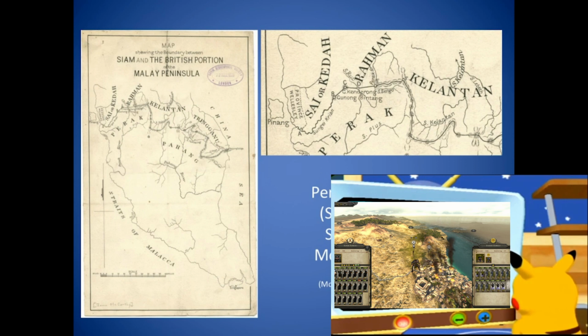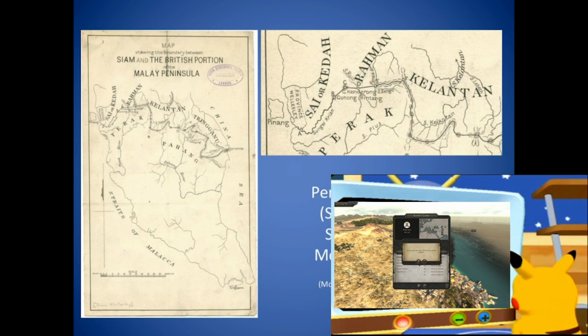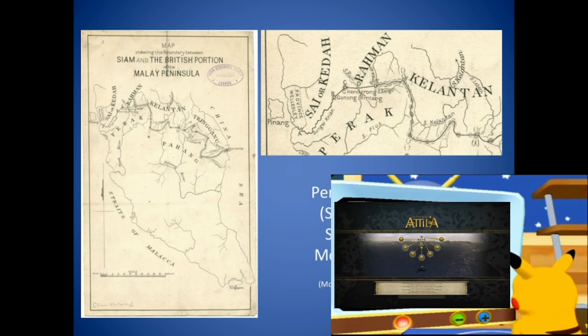McCarthy carried out the survey in difficult jungle terrain and produced a map that showed Perak was claiming about 2,000 square miles of Raman. This is not the map that he finally produced, which is a very large-scale map. I was not able to find that map, and it may not exist any longer, but these are a couple of the sketch maps at the Royal Geographical Society in London that McCarthy had used during that survey.